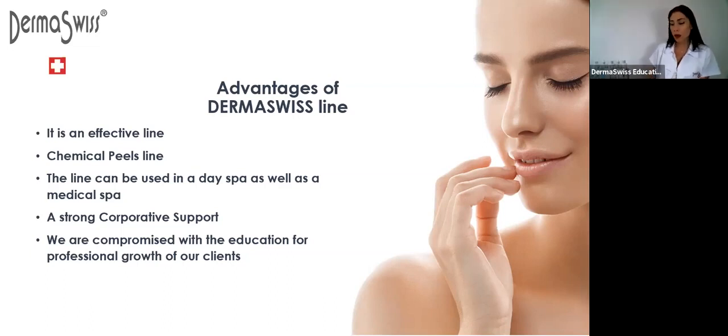There is one protocol that I always suggest to the people that are going to start working with us, and that one is the brightening illuminating. The brightening illuminating is a protocol that you can perform in any client, absolutely any client, and is going to leave your client with this beautiful glow in your skin. We use the mandelic acid and the glycolic acid in that protocol, in the brightening illuminating protocol. That's a master protocol of DermaSwiss.